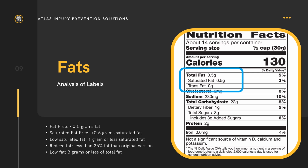One of the big misnomers with food labeling is we get very focused in on fat-free versus saturated fat, low saturated fat, reduced fat, low fat. There's so many different adjectives to describe what's in the actual product. So a few things listed here. Fat-free just means less than 0.5 grams come from fat, whereas less than 0.5 grams of saturated fat or saturated fat-free doesn't mean it's completely absent. Low saturated fat means just less than 1 gram. Reduced fat means that less than 25% of all of the calories come from fat, and low fat is less than 3 grams of total fat in the product.